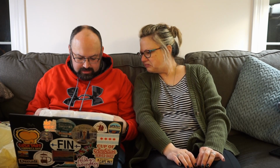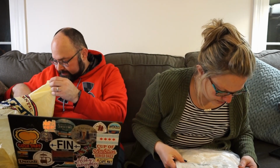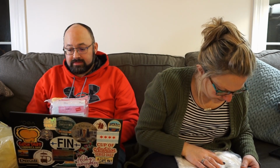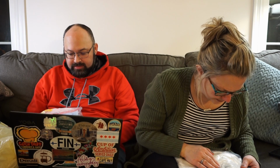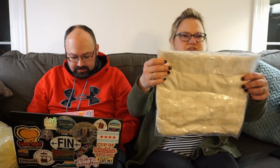Is this window pane? I think that's window pane, something like a little curtain thing, maybe. Silk blend, fringe detail. I don't know what that is. I would have to open that up. It looks like a scarf, to be honest. I don't think that's worth anything.